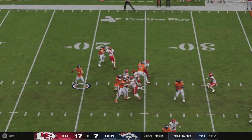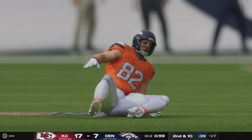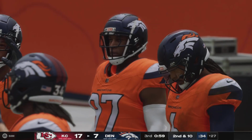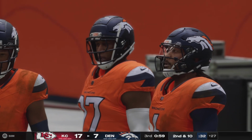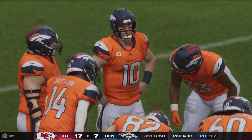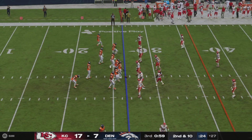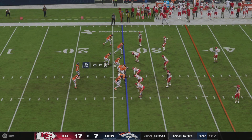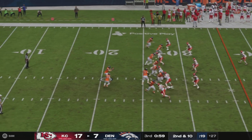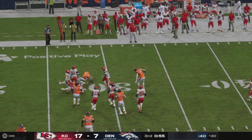Here's Nix. And that's going to be incomplete. Too tough to hold on to that one. It's second down. Another attempt, another incompletion, and when I look at the scoreboard and where we are in this game, it comes to mind that they have to start getting the ball in the hands of their playmakers. Throw it to the guys that maybe can take a short pass and turn it into a long gain or make people miss downfield. They've got to have points, and the guys who can put the ball in the end zone, they're the ones that need to touch the ball.